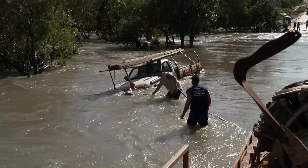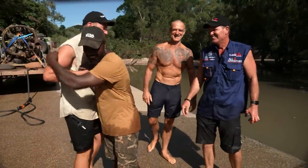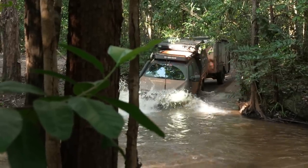I think there was a thing in the paper, don't quote me. Heroes of the North. Oh, heroes. Stop it. But for me, seeing Cape York flooded like that, because I've never seen Cape York flooded like that, that was awful.